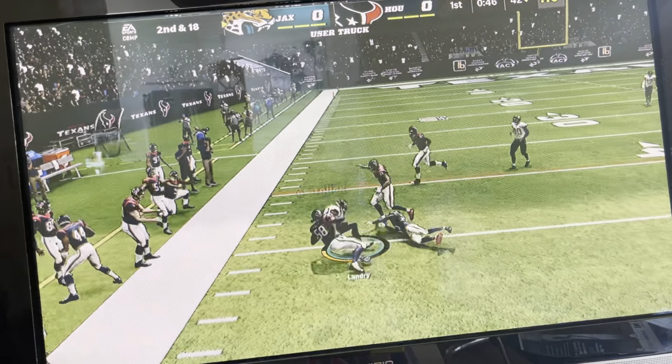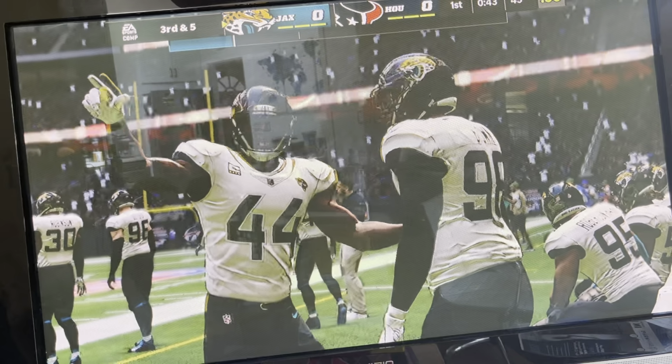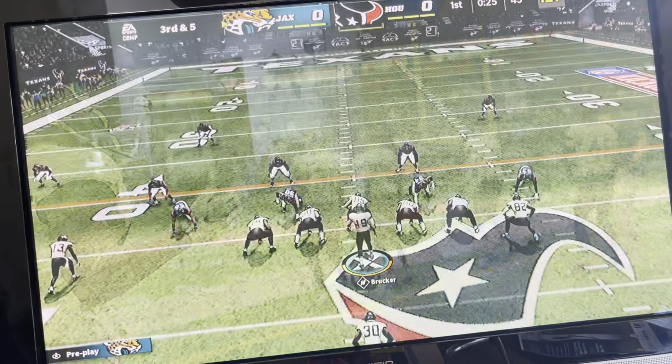Now left side, a completion to his tight end. They get 14 back, but it leads now to a 3rd down. Brandon, perfect defense in this situation would have meant that there was an incompletion. They would have picked it off. Okay, so they gave up the completion.